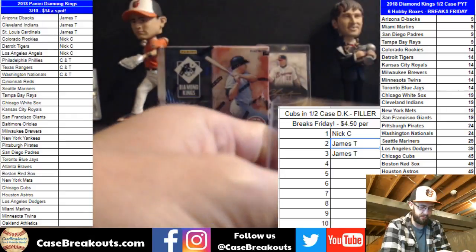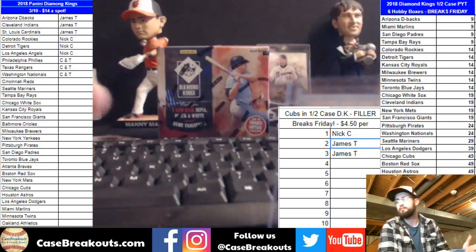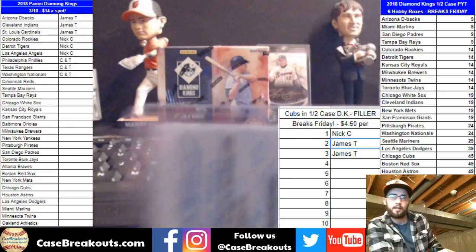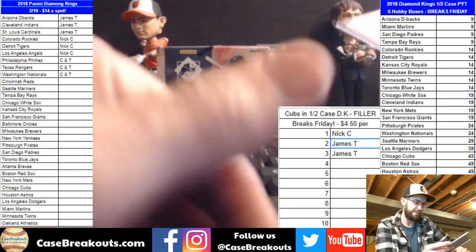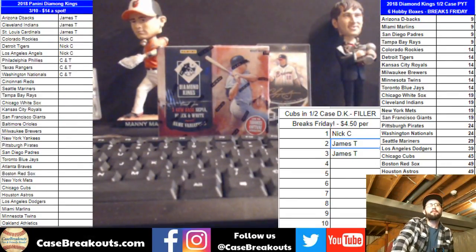I think it was a Sterling Shepard patch. We ended up just buying a Sterling Shepard auto to replace it, and we reached out to Panini, and they didn't give us any response. But you know, it is what it is. Maybe if we were blowing through cases of this stuff, they'd listen to us. But since we're peanuts. Yeah, that's ridiculous.